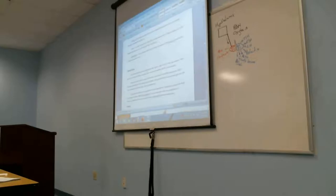Aldosterone controls the amount of salt that's in the blood, which will then control the amount of water that's in the blood, which will then help control blood pressure.